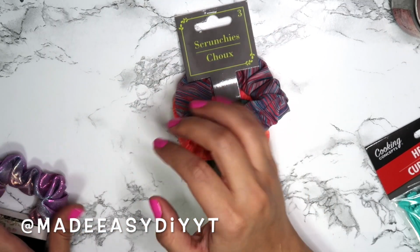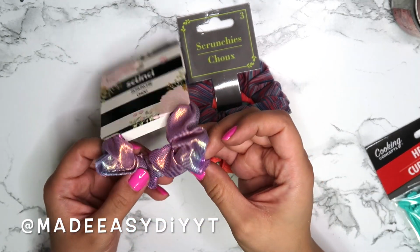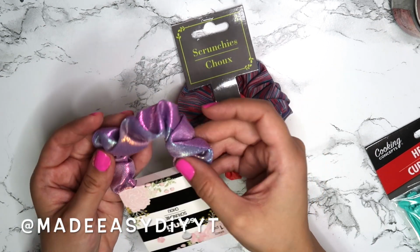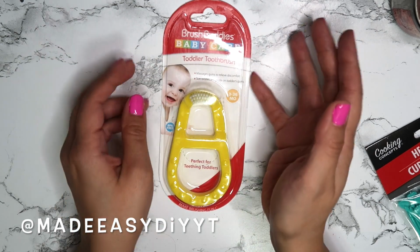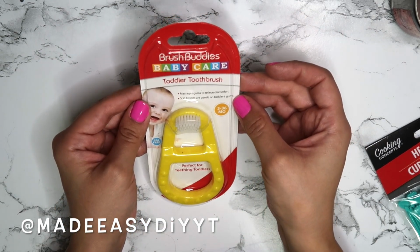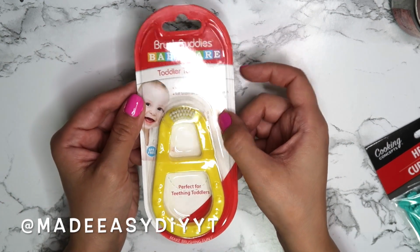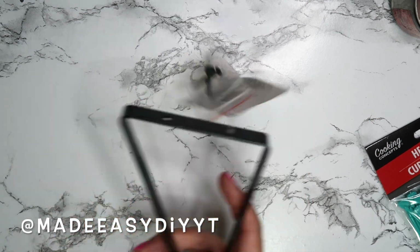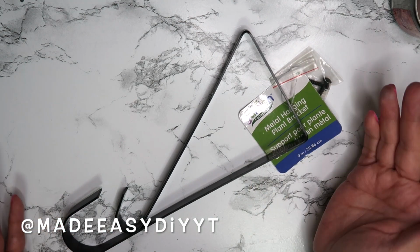This is a pack of 3, and then this one with the, I guess, iridescent color, like a rainbow purpley mermaid color. I usually don't buy baby products from the Dollar Tree, but I found this toddler toothbrush. It says it's for 3 to 36 months, and it says perfect for teething toddlers. And I also found these. They've had these for a while.